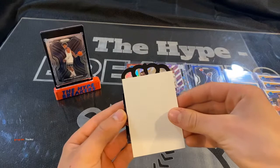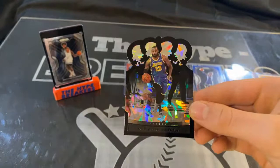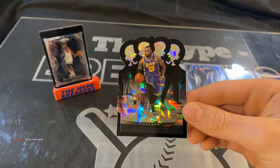How about LeBron James? Guys, number 4 of 4, LeBron James for the LA Lakers! Wow, Black Crystal LeBron, 4 of 4 for LA!